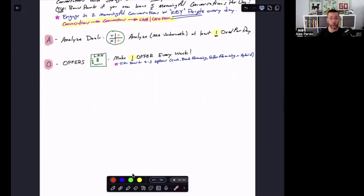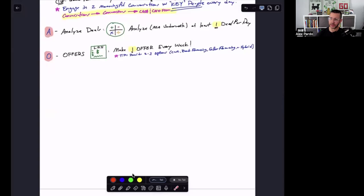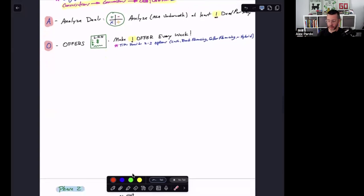And then the O, and this is really what separates people that are going to succeed in this business from those that don't. It's making offers. It is very difficult to get on base or hit the home run if you don't step up to the plate and swing the bat. That's an analogy I always use. I grew up playing baseball, and you have to step up to the plate to put yourself in a position to get on base and maybe even hit the home run. So you got to make an offer.